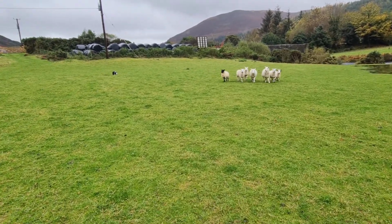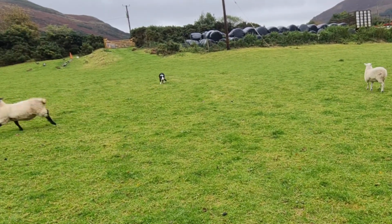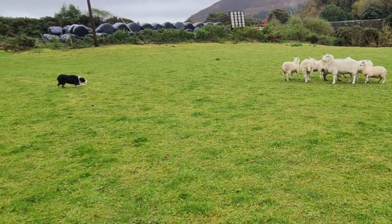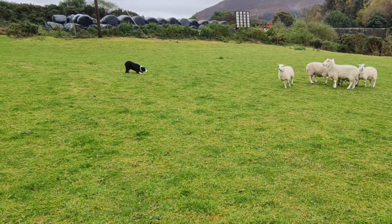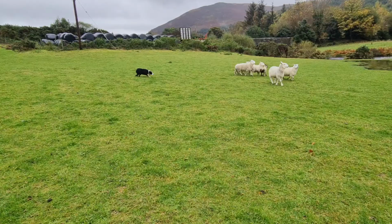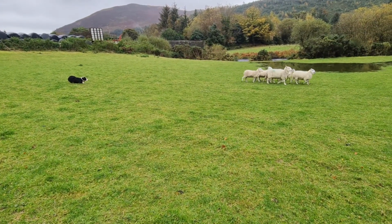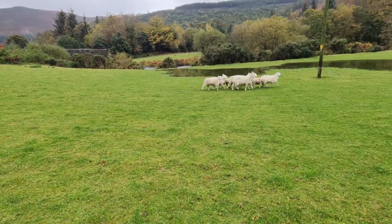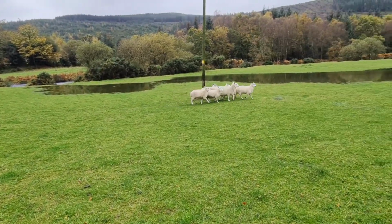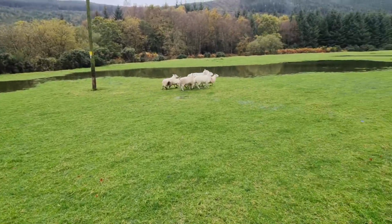Lie down. This one. So I want to keep five sheep out of this, my three and the other guy's two, and we'll let off the few lambs. So we'll just move them around and let them sort themselves out a bit, and we'll get another opportunity. So just fast forwarded a bit here.